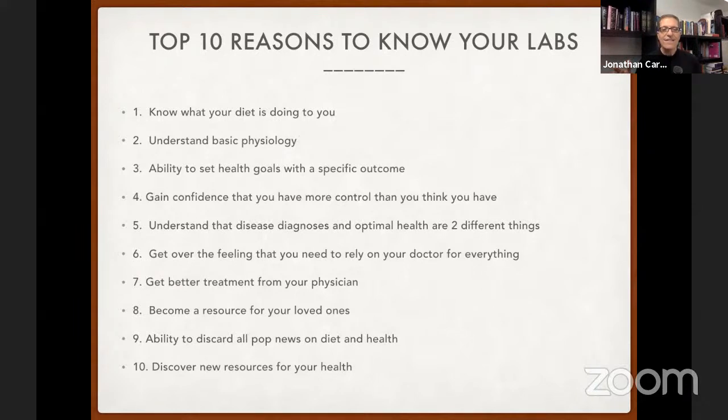The next is that you're going to gain confidence that you have more control than you think you have. Patients are often kept in the dark when it comes to understanding the things that have specific impacts on their health. Or, as I said before, generally speaking, we go to your primary care doctor, and it's really a question of diagnosing a disease or not.